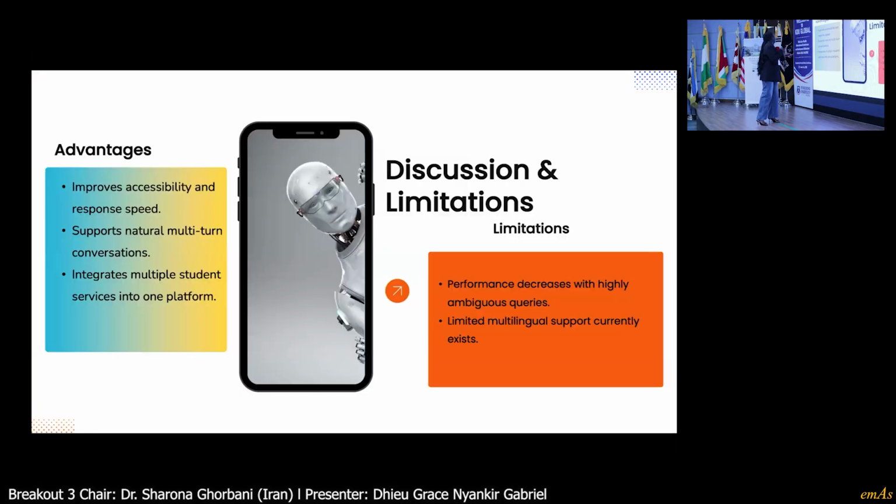Moving on. So what are the advantages of this system? It improves accessibility and response speed, and it supports multi-time conversation and integrates multiple student services into one platform. The limitations are that performance decreases with highly ambiguous queries, like if the sentence is too complicated, then it slows down the performance of the chatbot. And it's also limited in multilingual support since it's only in English. So that's one of the limitations.